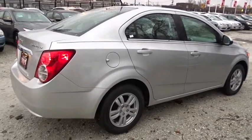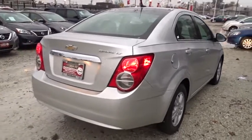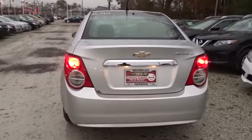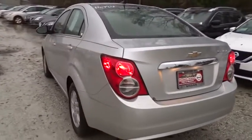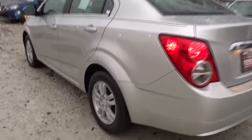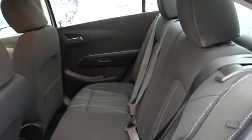Stability control, anti-lock braking system, steering wheel audio controls, keyless entry, remote engine start, traction control, Bluetooth, power steering, adjustable steering wheel, floor mats, cruise control, aluminum wheels, AM/FM stereo radio, rear defrost, front wheel drive, trip computer, power door locks, CD player, MP3 player.